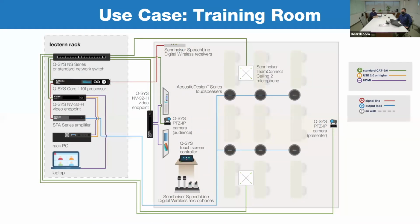Here's a closer look at what that training room might look like. Again, you've got loudspeakers overhead. In a room of this size, we would recommend 2 Sennheiser microphones that are positioned relatively in the center of the room so that it can hit the presenter as well as the audience. And then again, you've got the rest of the QSys ecosystem to support that effort.